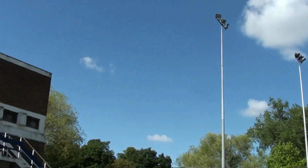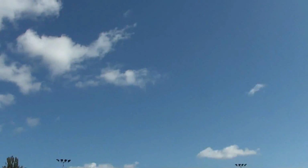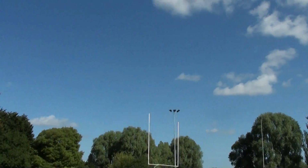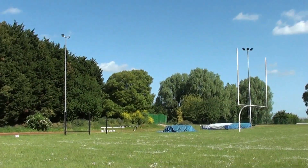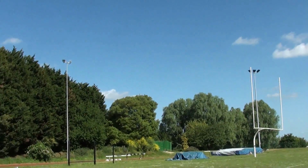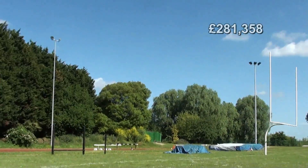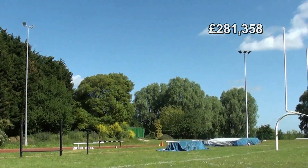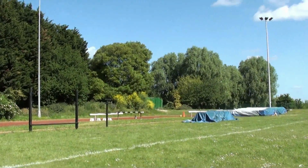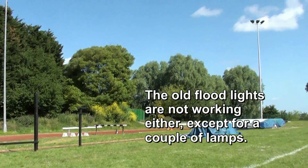And if we look around the track, we'll see we've got 14 of them. That's 14 floodlights, half of which don't work. And by the way, these eco-friendly ones cost £281,000. I found that out by a Freedom of Information request. And when I asked to see the paperwork for this spending of £281,000, there isn't any. It was just meeting notes.